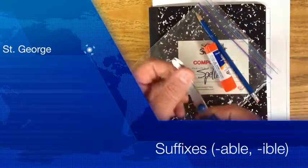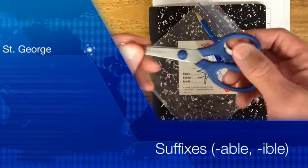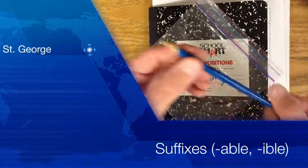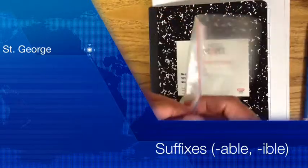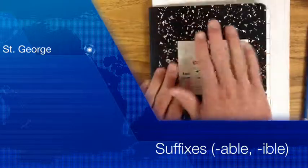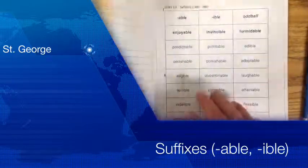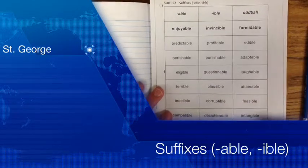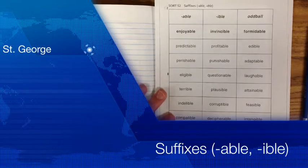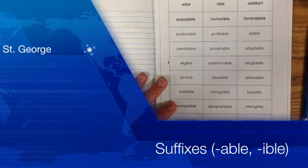Don't forget your spelling scissors. Don't forget your glue stick. Pencil. Make sure you got some lead on there. A nice something to keep your words in. I keep a zip top bag, but you can use anything. Spelling book. And of course, the spelling words, the man of the hour, or woman of the hour, or the words of the hour. Either way, makes no difference.